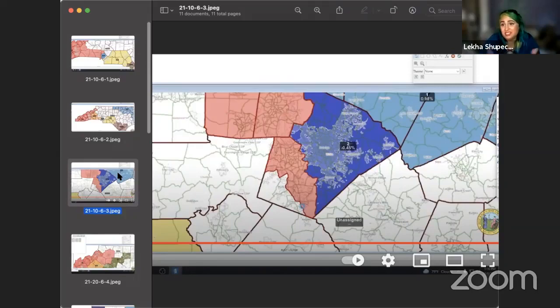It's also just unnecessary, right? I think one of the principles is that we're supposed to be splitting counties as few times as possible. That's one of the values. I think that's in their criteria. And so, well, then why are you doing this?